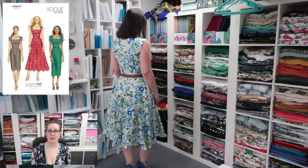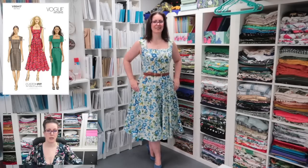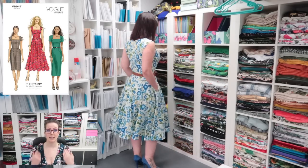Next we've got the Vogue 8947. I have made a lot of this dress before, but I did it in a much smaller size and none of them fit anymore. So I went back, retraced, and made a muslin of this new tracing. I don't think I've got it quite right. I think the bodice is still a little bit too big for me. I need to go in and take in the underbust seams on the princess seams for this. I really like the square neckline, which is why I had made this dress.